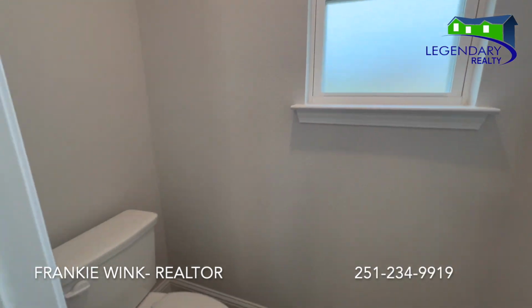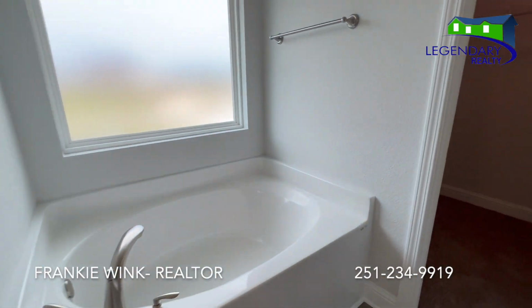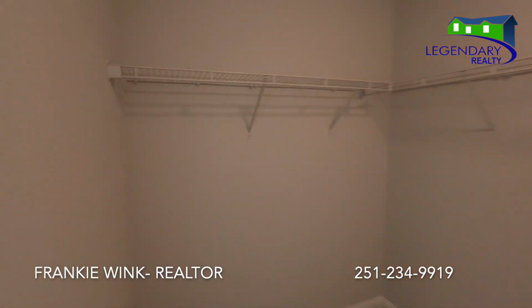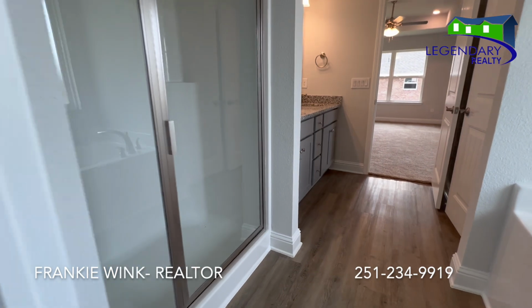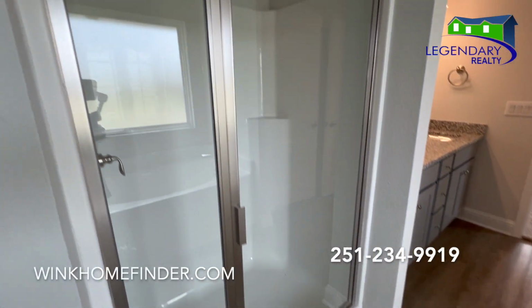251-234-9919. It also features a soaking tub. You have a nice size walk-in closet here and a freestanding shower. Call today for your private showing.